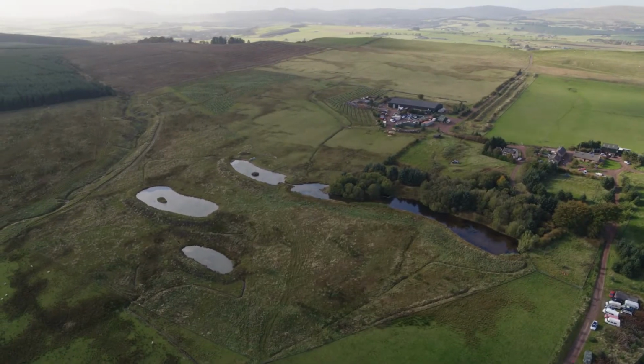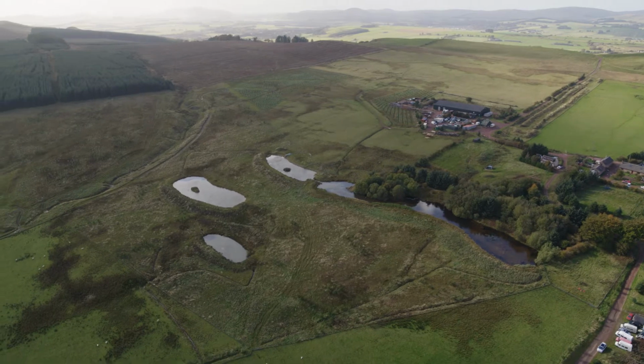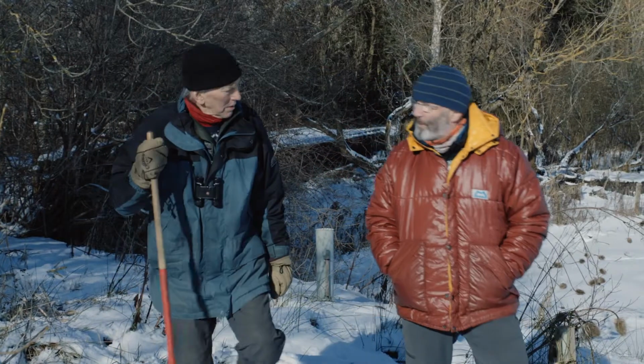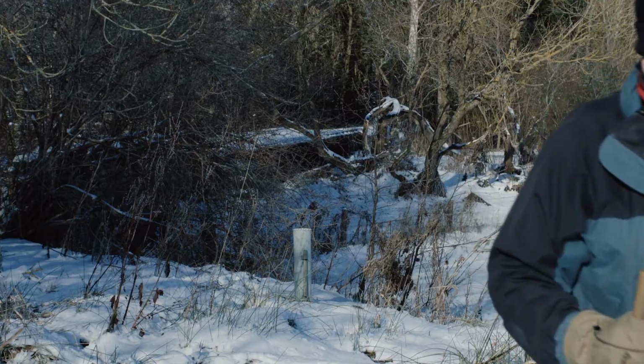The project also involved installing 28 ponds, which act to catch the surface water flow and hold back a large amount of water. Some of these ponds were created on land belonging to local landowners. Therefore, their cooperation was essential.